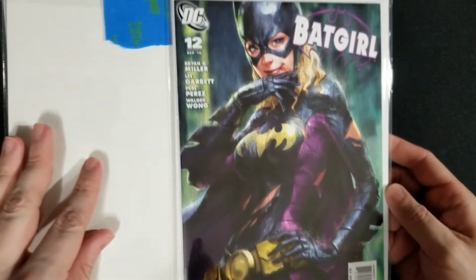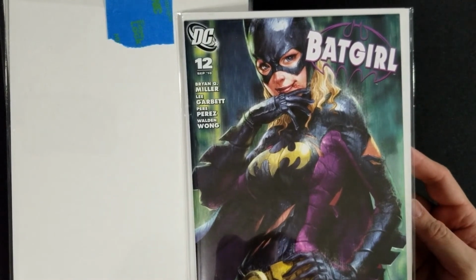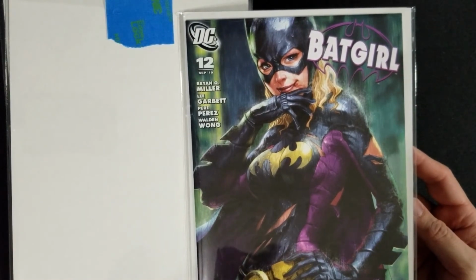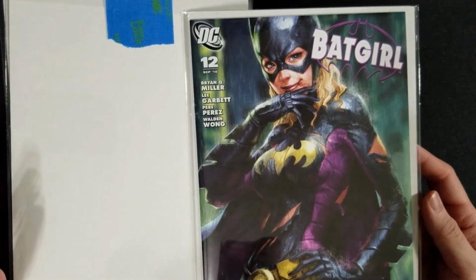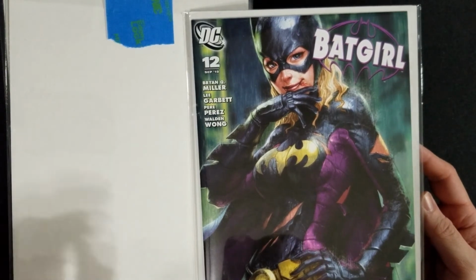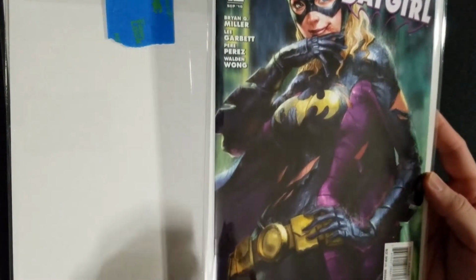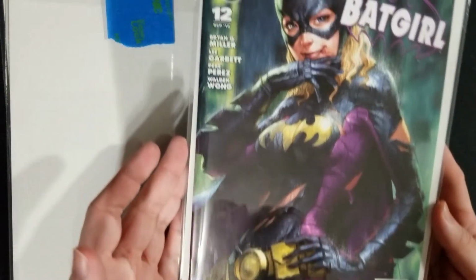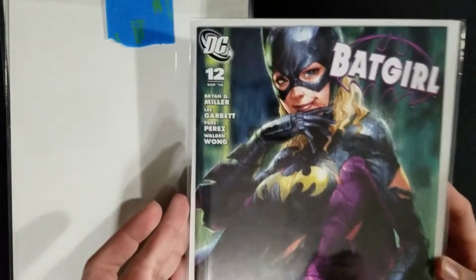Next, Batgirl number 12, Artgerm. This is the book that essentially made Artgerm famous, so I feel like it has to be shown as the quintessential Artgerm book. Catwoman 4, I believe, is a very strong runner-up, possibly better than this cover, but for a non-variant cover that just had really great lasting effects, I felt like this was the one to add.